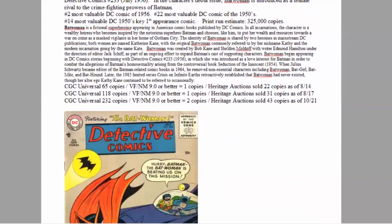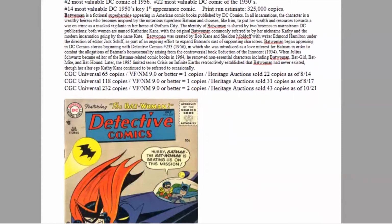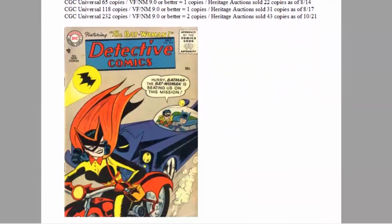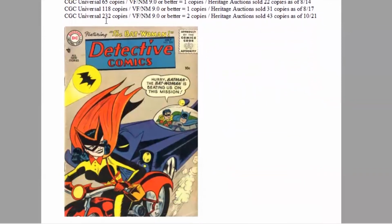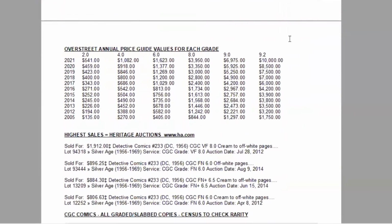This is the number 2 comic of the year and 22nd most valuable of the decade. Print run estimated at 325,000 copies. Lots of demand for this title, lots of copies graded. 232 on the census. There are 2 9.0s or higher. Heritage has sold 43 of these. And we've got the whole gang here on the cover.